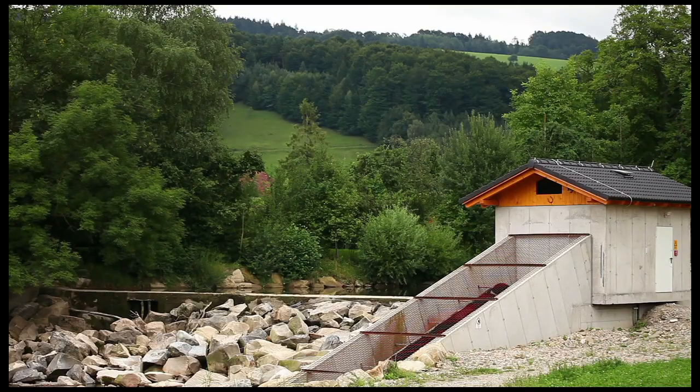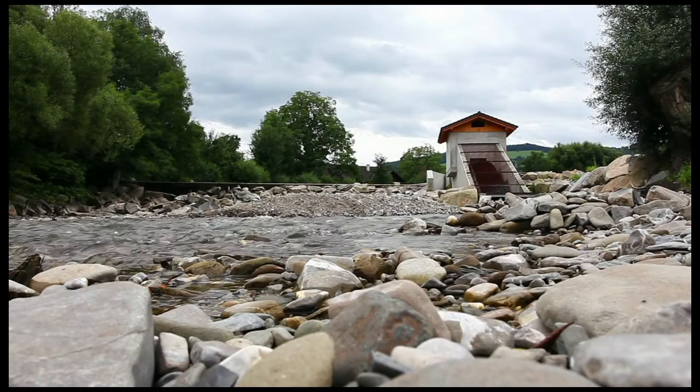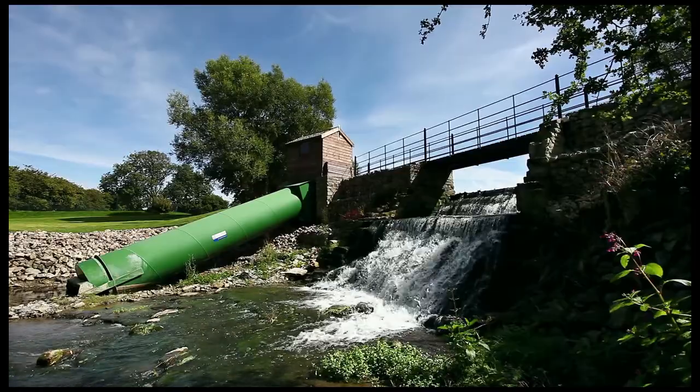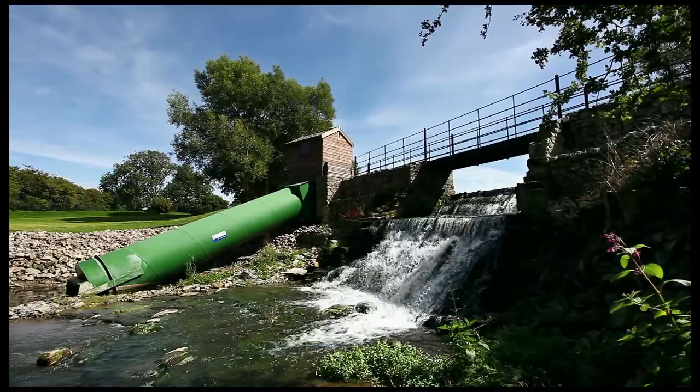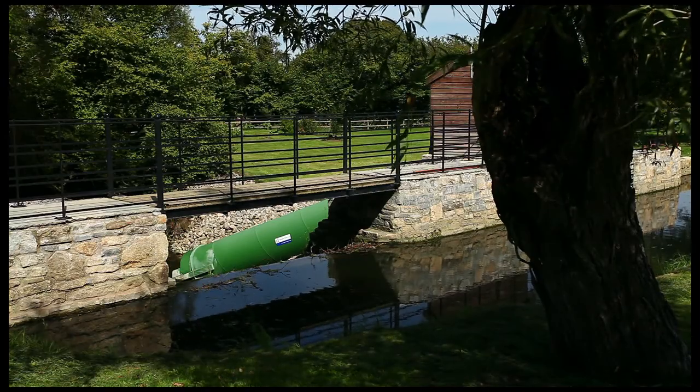The Spaans Babcock archimedean screw generators are ideal for low head, high flow applications. Here, you see a Spaans screw generator in a typical river setting alongside a weir, generating green renewable energy 24 hours a day.